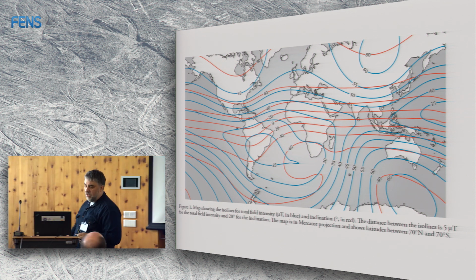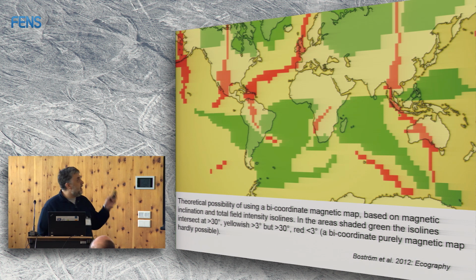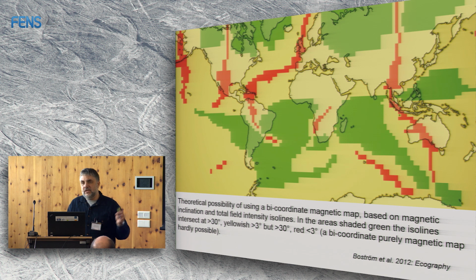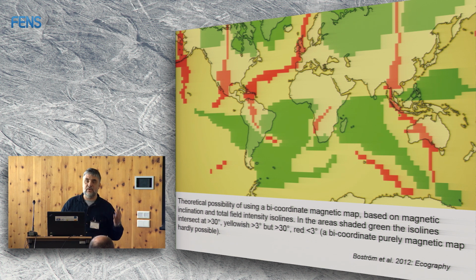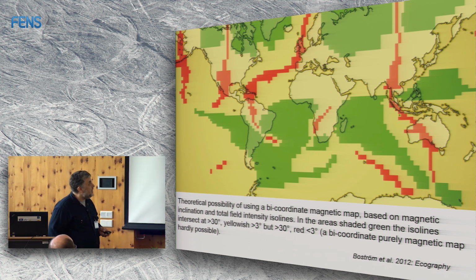And our Swedish colleagues from Lund made a very nice analysis. They just looked at the angles under which the isolines intersect, and they assumed, it is just a guess, but I think it's a fair guess, that when the isolines intersect at degrees exceeding 30 degrees, it can be used for B-coordinate navigation. Certainly 90 degrees is perfect. It's Cartesian coordinates, but it doesn't need to be Cartesian 90 degrees. And so these areas are shaded green in this map.